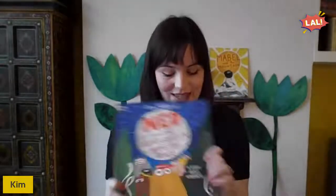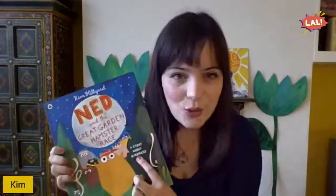So I thought we would start by reading my new book, Ned and the Great Garden Hamster Race. And yes, it is a story about kindness, and it stars Ned the hamster. As I've already said, I am here at home in my upstairs room. This is where I wrote Ned and drew the pictures for Ned. And, you know, I'm a little bit sad that we can't be together in the same room. So I thought we could still find a way to share this story together.